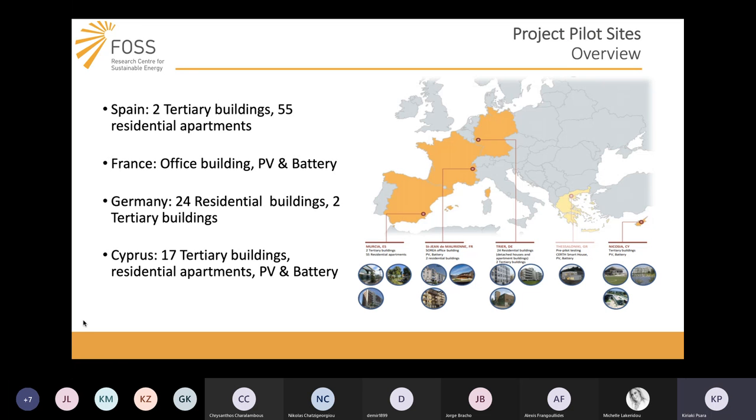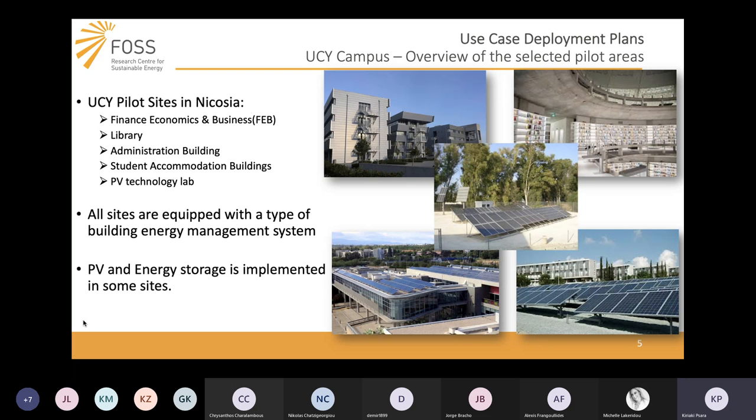Spain offers 2 tertiary buildings and 55 residential apartments, while France offers an office building with photovoltaics and battery storage. Germany offers 24 residential buildings and 2 tertiary buildings. And in our case, Cyprus, we have 17 tertiary buildings at the UCY campus, along with residential apartments, photovoltaics, and battery storage. More specifically, when it comes to the UCY pilot, we have 5 participating buildings. The first one is the finance, economics, and business building. We then have the library building, the administration building, student accommodation buildings, and the PV technology lab.